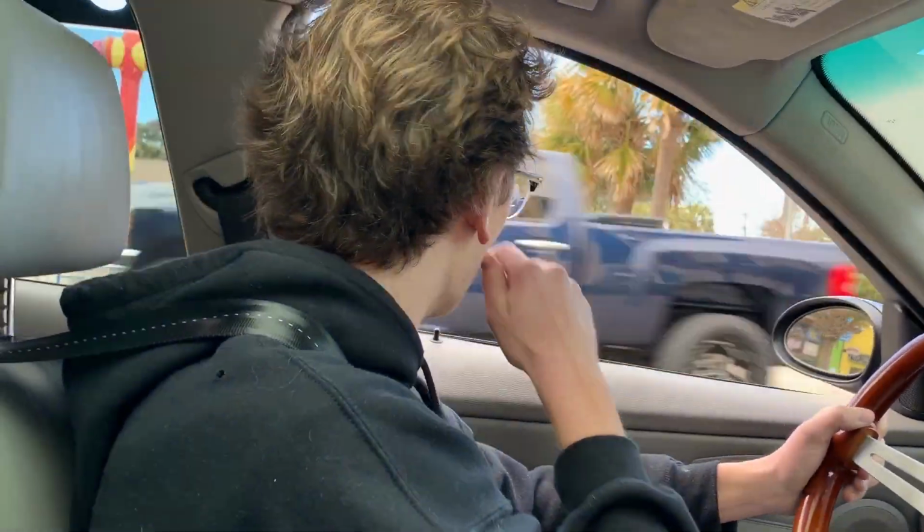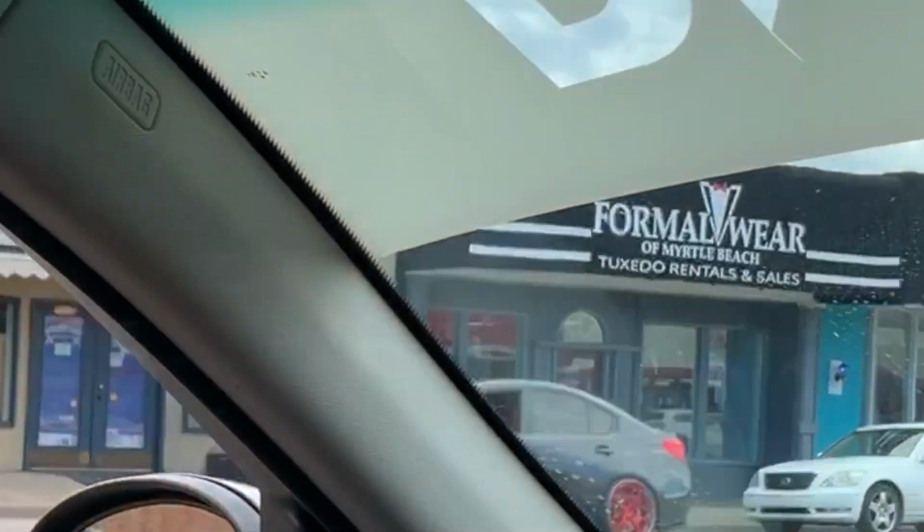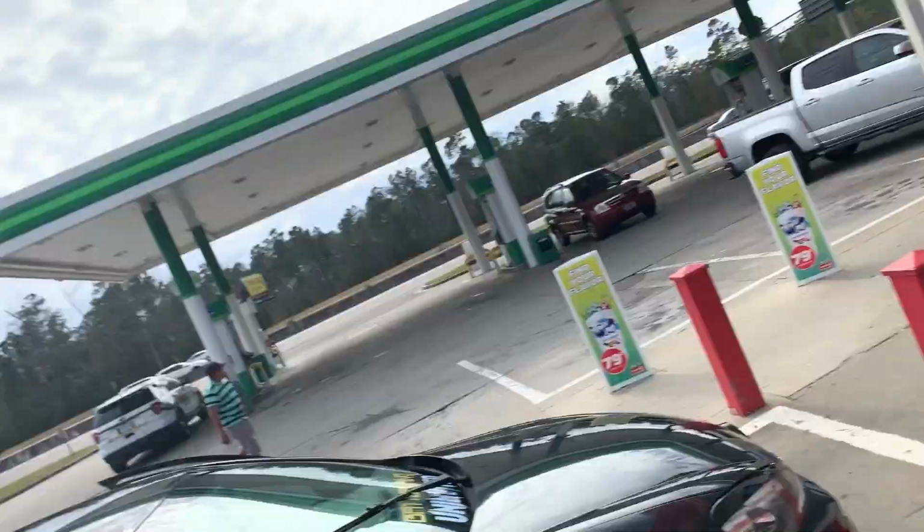Do it for Dale! So we lost the other guys. We don't know where they went because they left us. What the heck, guys? But I think there's a Subway in here. And we're just trying to get some food right now before we go to the meet.